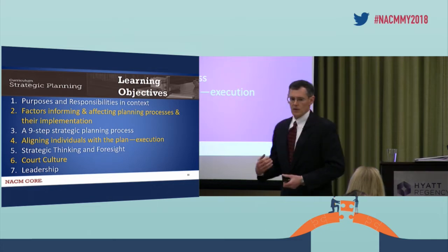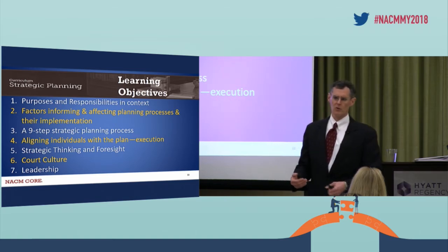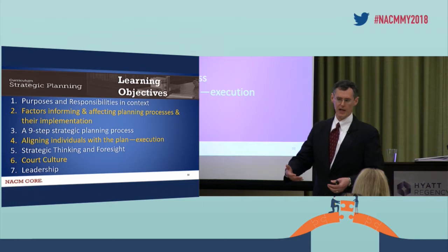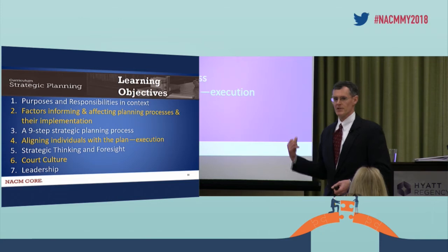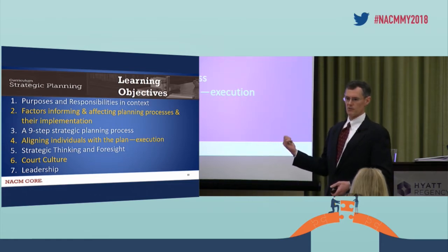Now, obviously, if you have many different contexts in which you are going to be teaching, different lengths of programs, your learning objectives can't be one-size-fits-all. There are 7 learning objectives that are expressed in the curriculum design. Those would be appropriate to a course of at least 2.5 days, like an ICM course. Obviously, if you have a shorter one, like the 5-hour session that I had at the MACM conference, you've got to simplify things a little bit. The seven topics that you see listed here are the ones around which I would recommend that any instructor develop their learning objectives for strategic planning.